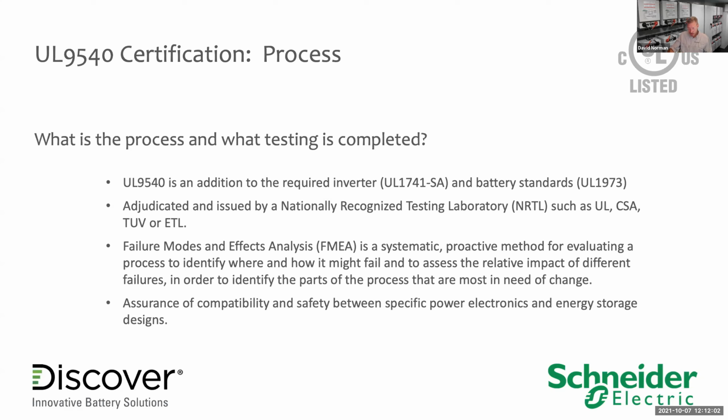Do these internal protections for either the battery's BMS or the battery itself or the inverter, do those cascade the way they should in collaboration with the power electronics and battery, and do they provide a safe outcome that is expected? Okay, so the FMEA process is very exhaustive. They ask for comprehensive tests to be performed and the results to be shared. And ultimately, at the end of that, if they are satisfied with the results and the protections of both devices are doing what they should, you can be issued your 9540 certificate.